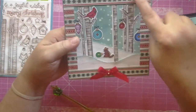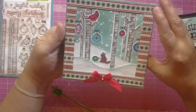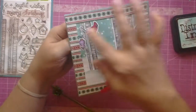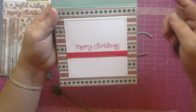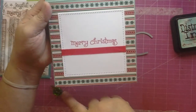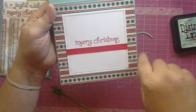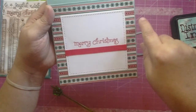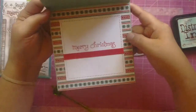And again, I use my Diamond Dies counted cross stitch die for this, and I also used it to cut out the square on the inside to frame the card. And then on the inside of the card, again, Merry Christmas from the same stamp set, a white counted cross stitch square to write a little note, some ribbon, and some pattern paper to finish the card.